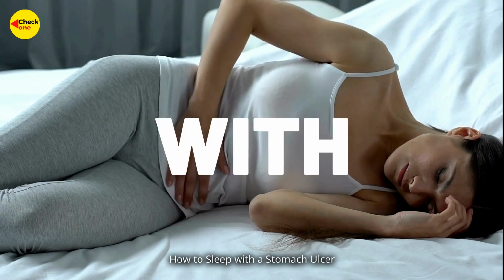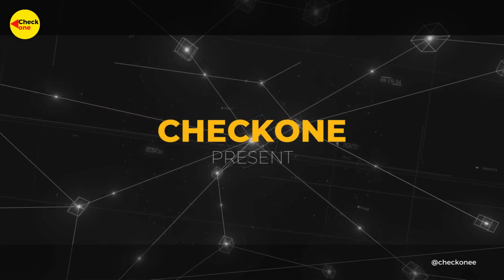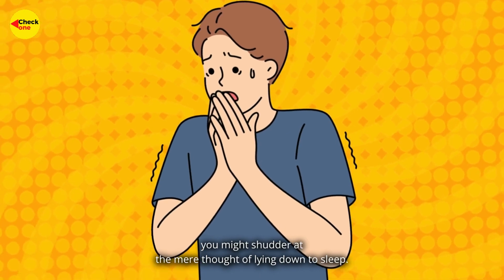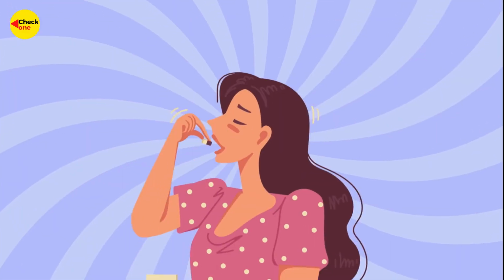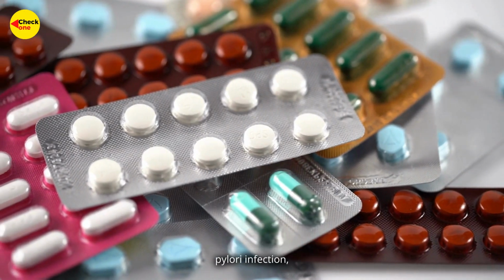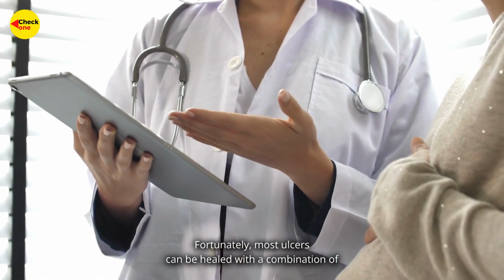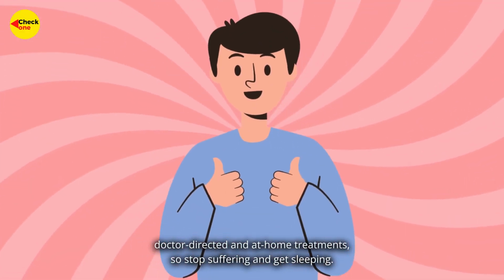How to sleep with a stomach ulcer. When you're dealing with the pain caused by a stomach ulcer, you might shudder at the mere thought of lying down to sleep. Stomach ulcers occur when the stomach's protective lining is weakened, usually due to excessive NSAID pain reliever use or an H. pylori infection, which allows your stomach acid to cause tissue damage. Fortunately, most ulcers can be healed with a combination of doctor-directed and at-home treatments, so stop suffering and get sleeping.